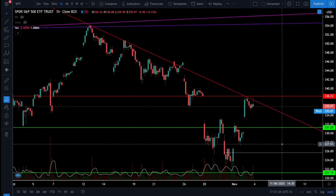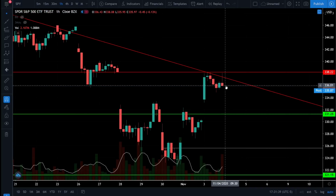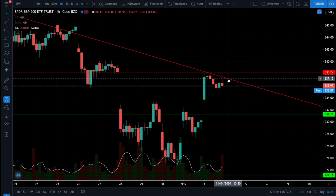So now that that gap is gone, does it mean the stock market is ready to go higher? Well, the first thing the bulls need to do is break out of this resistance trend line and get a close above, at least on the 1 hour chart. In the short term, that'll be a bullish sign.